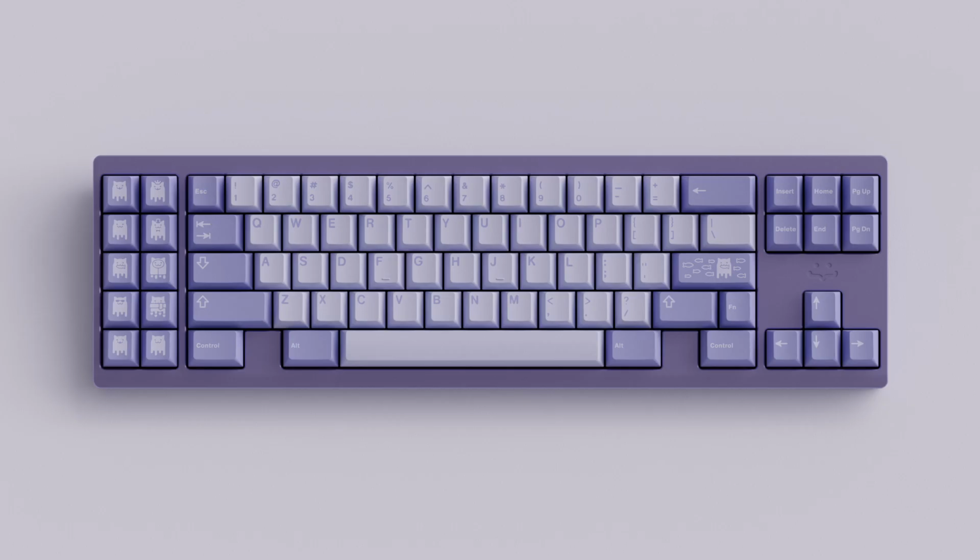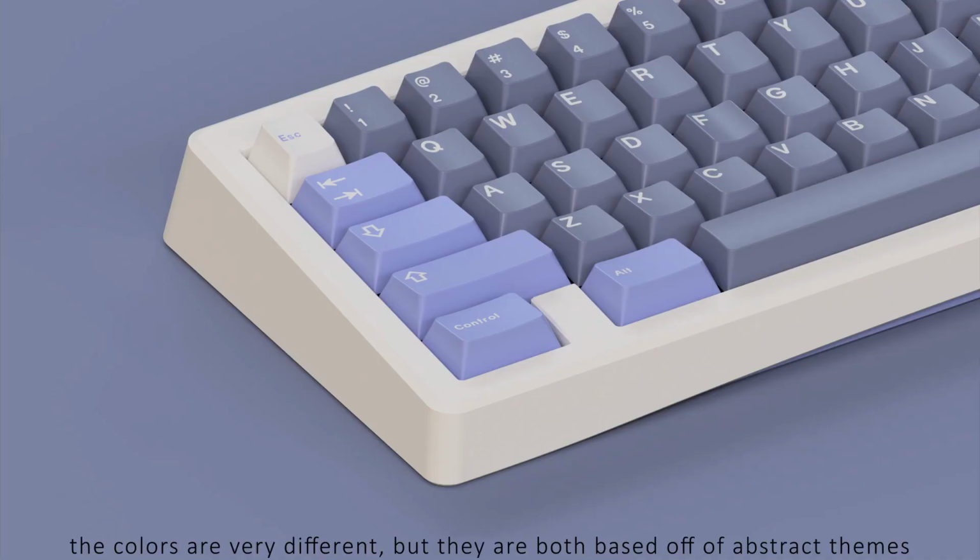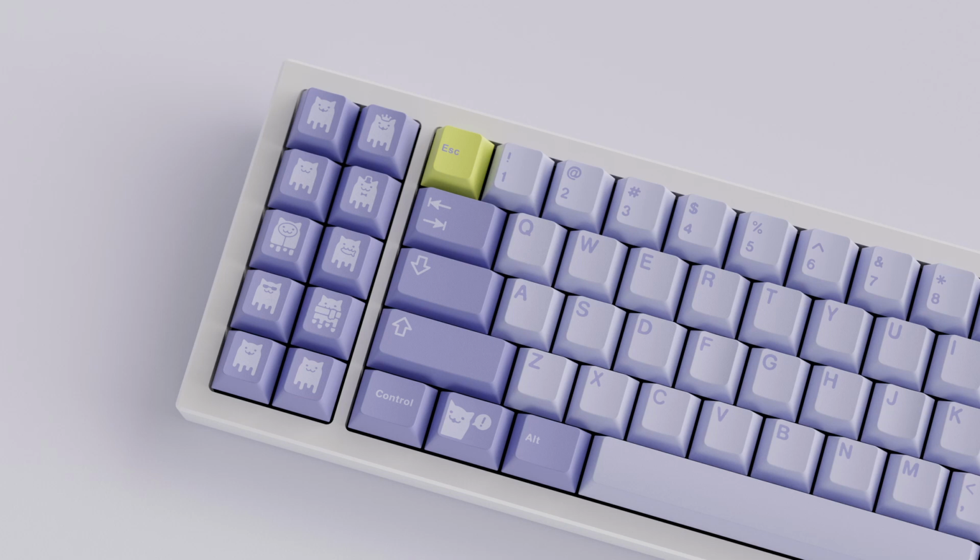GMK Purple-ish is a set inspired by one of the colors available for the Pixel 3a. It's a pretty abstract theme without much to design off of, but I do think that this set was designed very well. As a result, it does kinda give me GMK Blurple vibes, which is also a set that had a very abstract theme, but the colors are pretty different.